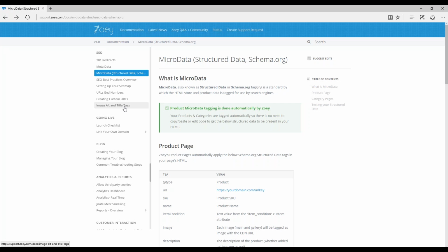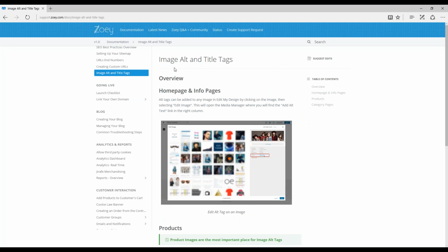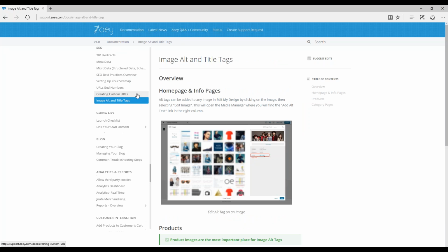Similarly, you'll see more detailed information about using the image alt and title tags, if you're interested in what Ryan was talking about, custom URLs and other best practices for SEO. So we have some documentation there in case you want to dive deeper into Zoe-specific functionality, because I know that many times comes up.